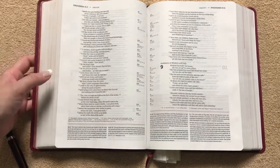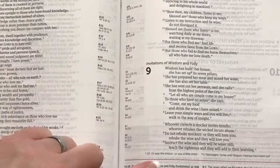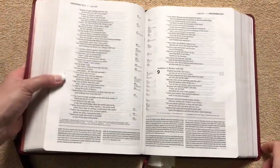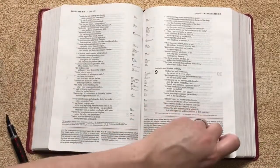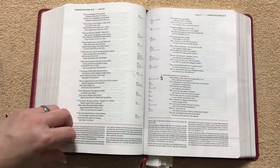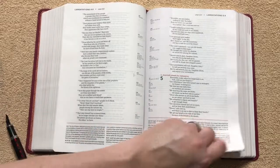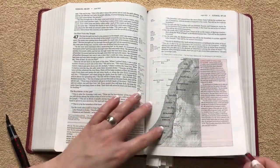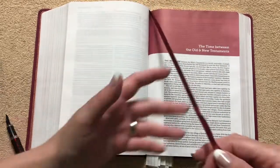So here is how the Psalms are going to look. So the Psalms are going to be verse by verse. This one is not line matched, so there is going to be some ghosting. The paper does have a nice feel to it. I don't have any trouble turning the pages or anything. So there's another map.